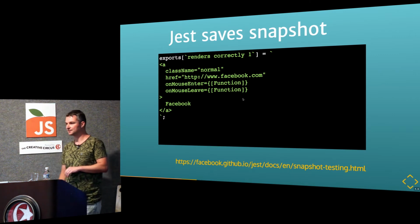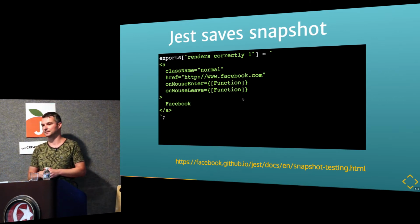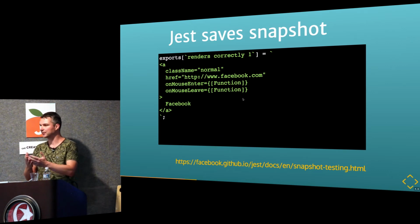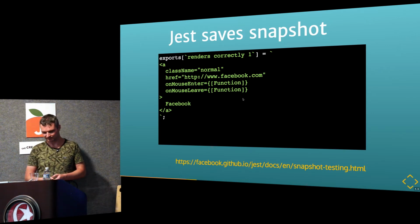So the first time it runs, and it doesn't find a previously saved snapshot, it will take the snapshot, and it will save it as a regular JavaScript file. And it will look something like this. It will look like JSX. It rendered this component using Jest, and then it saves a JavaScript file with a snapshot. This is what the component looks like at that particular moment. And you take that file and you commit it together with your test code. It should be in your Git repo, just like normal fixtures, just like normal test code.